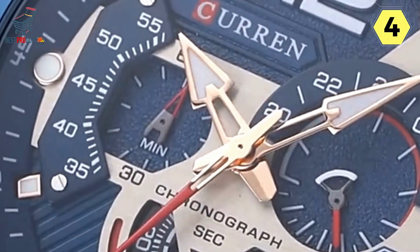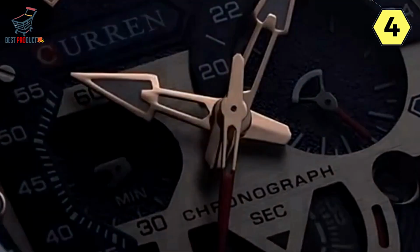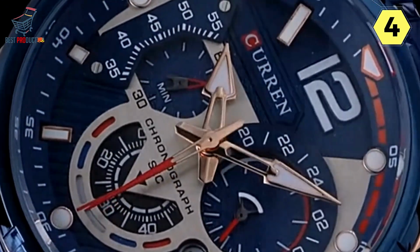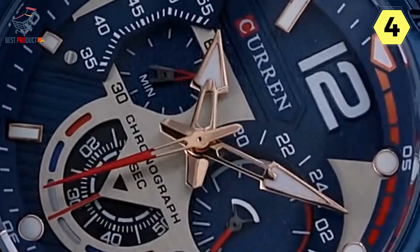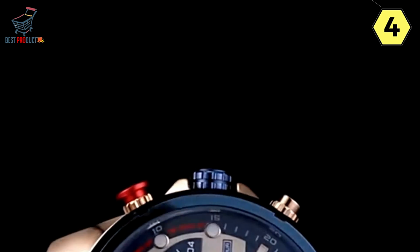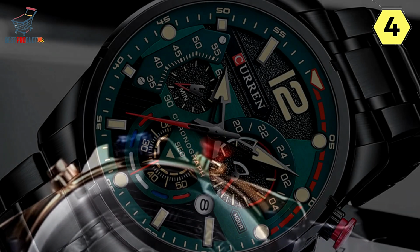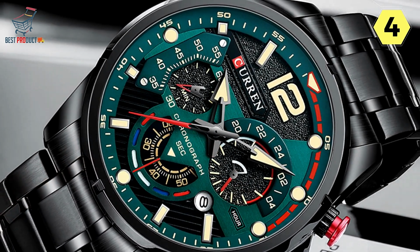Crafted with a keen eye for detail, the CURREN Watch creates beauty through texture, refreshing your vision and providing an unparalleled experience. The watch's design stands out with its captivating textures, adding depth and dimension to its appearance. Whether you're a fashion enthusiast or simply appreciate exquisite craftsmanship, the CURREN Watch is sure to catch your eye.